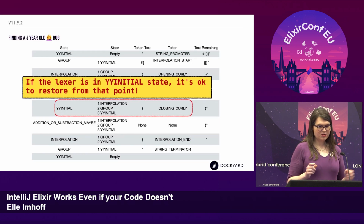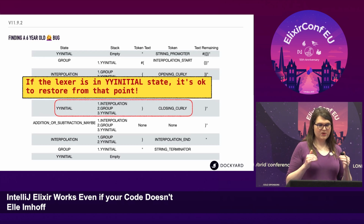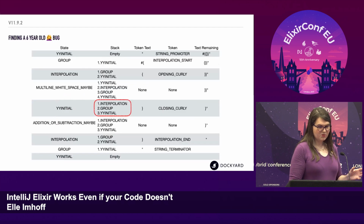So if we look, when we're in the middle of interpolation, we're in YYInitial again. So when we combine that with the assumption that OpenAPI makes that YYInitial is okay to resume from, we resume from the middle of the interpolation when there is an error. What's the problem with resuming from there? The reset function doesn't restore the stack, which means this stack is missing.